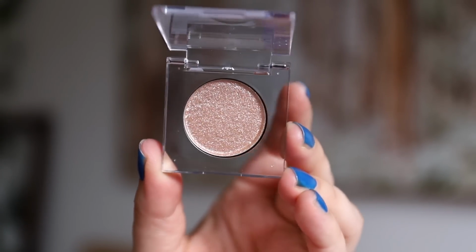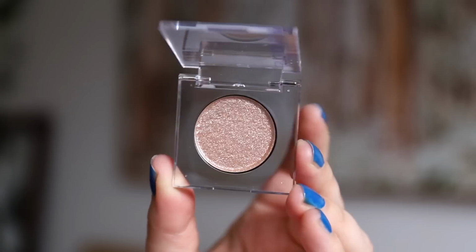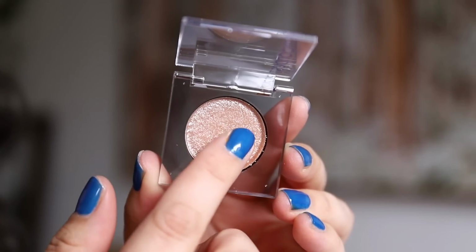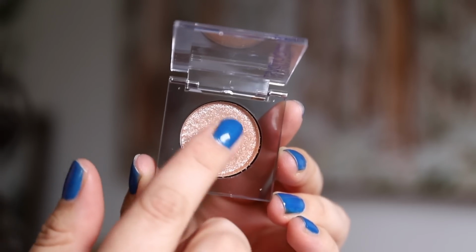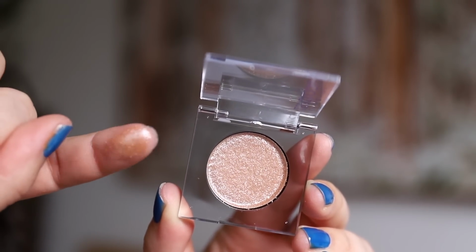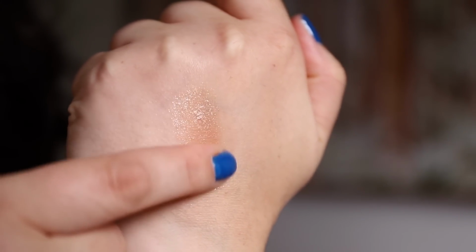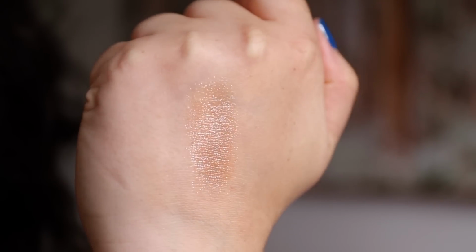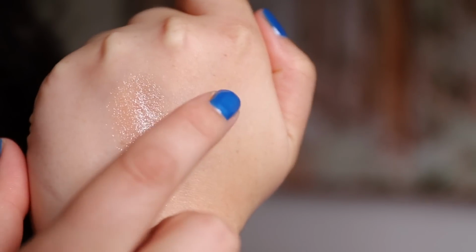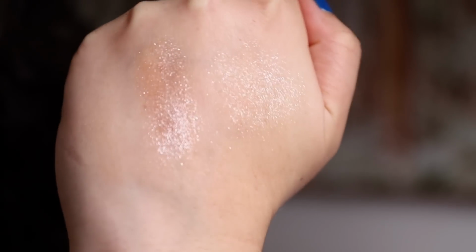This eyeshadow is described as a light champagne gold with silver sparkle. It tends to have a warmer base, almost like an orangey nude base to it. So it's quite warm. And then the shimmer is very cool toned, almost iridescent, like clear sparkle. In some lights, it doesn't actually look like shimmer at all, but when it catches the light, it's got this almost twinkly reflect to it.